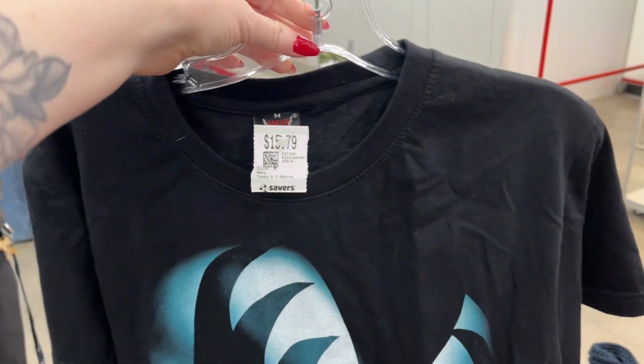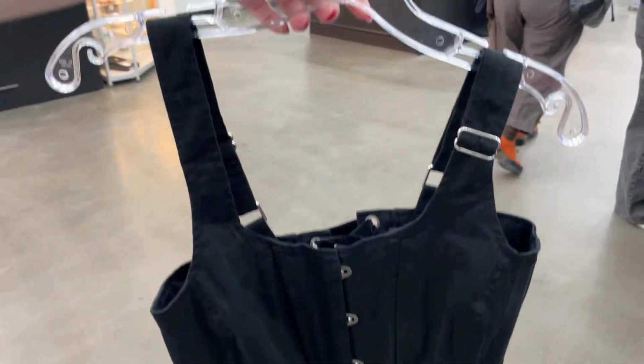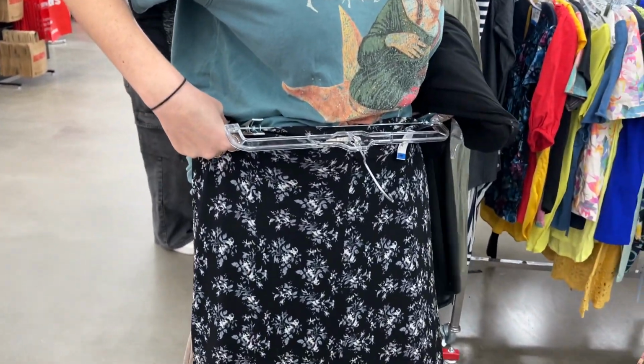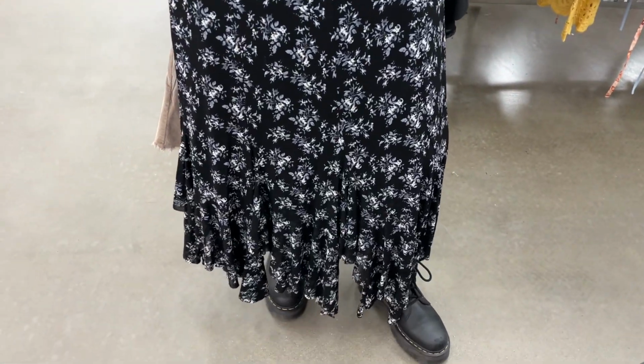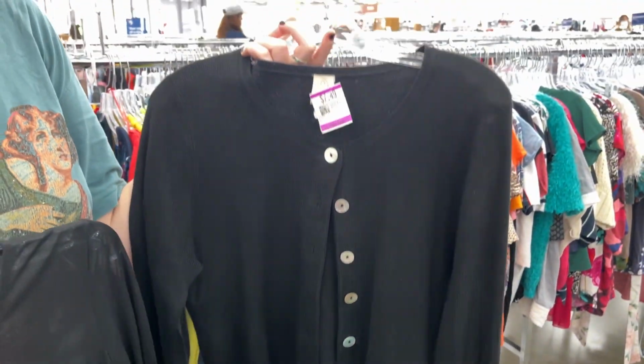I did debate getting this corset from Dangerfield, but I just don't really need it. And as winter is approaching, I just kind of want to have really comfortable, loose fitting clothes. Austin found this really cool skirt, but she didn't end up getting it because it was too big. She did end up getting this long cardigan though, which was very cute, and also this mesh long sleeve top.